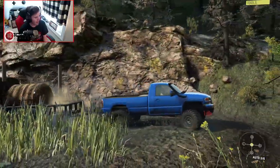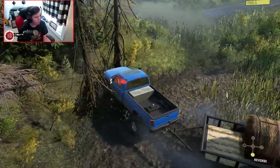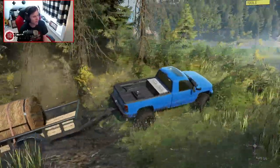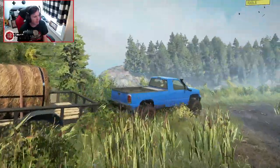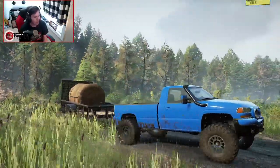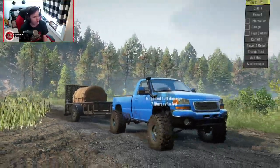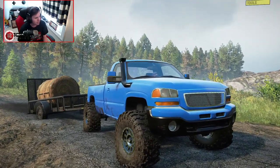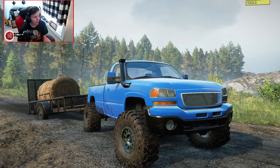Oh my God. That is one of the most composed, controlled, easy landing bridge jumps I have seen in a very long time. And that is yet again another massive prop to Glitch in the way that they designed this truck. Wow. I don't know what to say other than the fact that this thing is incredible.